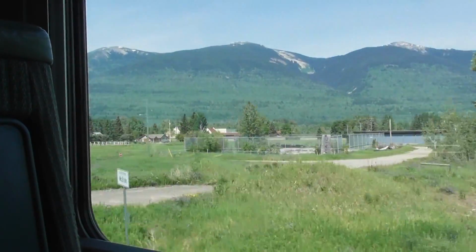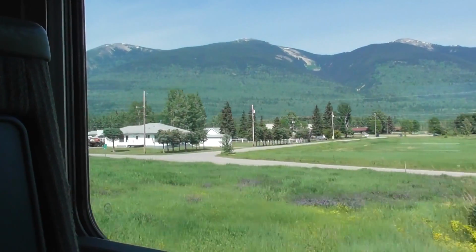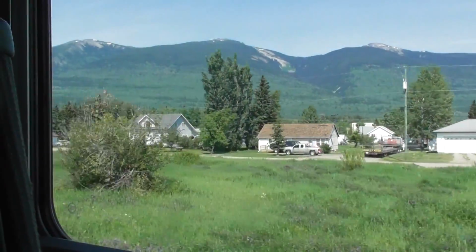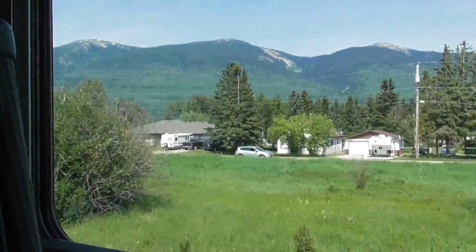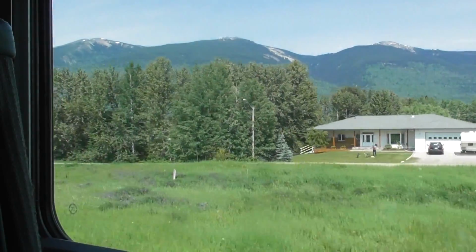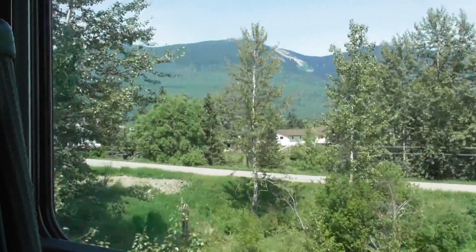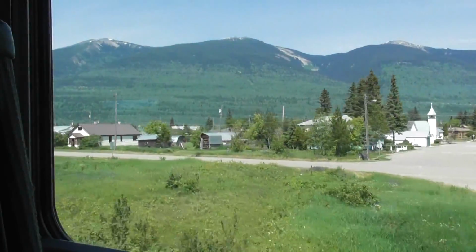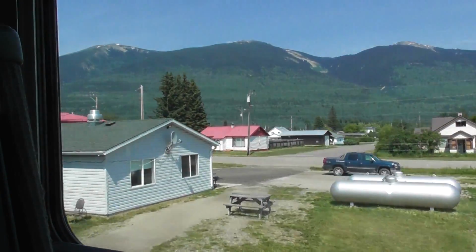So here we are coming into McBride, British Columbia. But McBride is a true railroad town. It's a farming town. It's got a nice station. The station's modeled on the station in Jasper. It's got a caboose on display. It's got a nice park and stuff. We'll be passing by it pretty shortly. You'll see it coming up pretty soon.